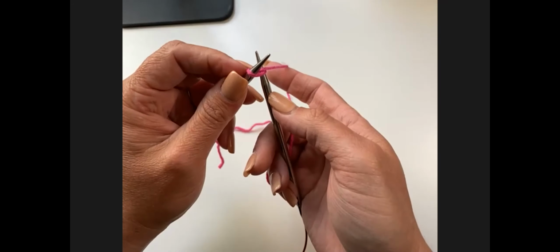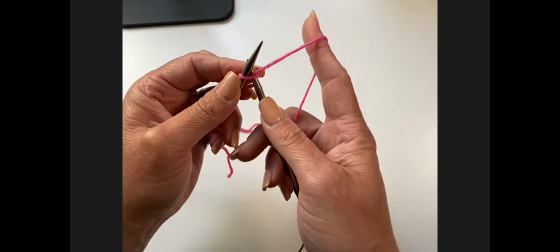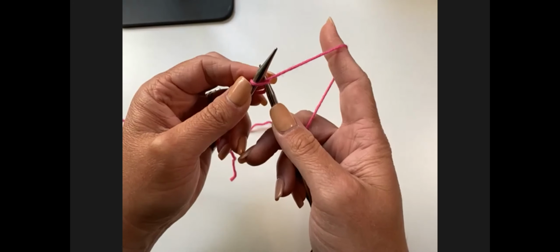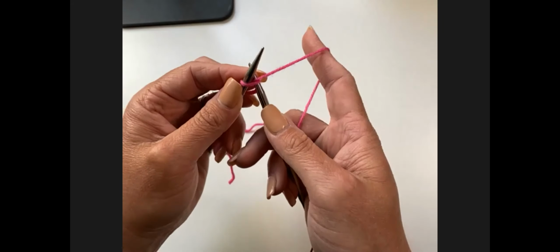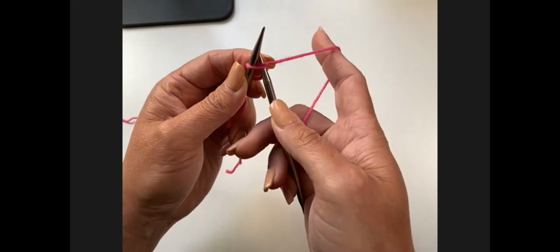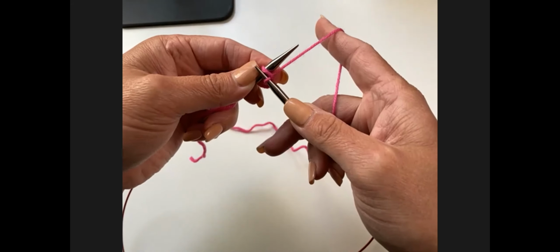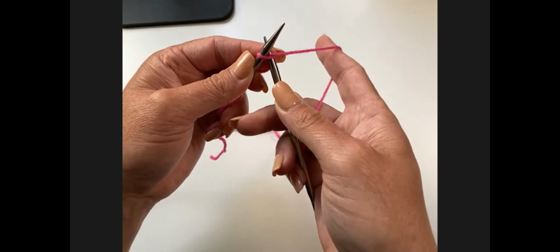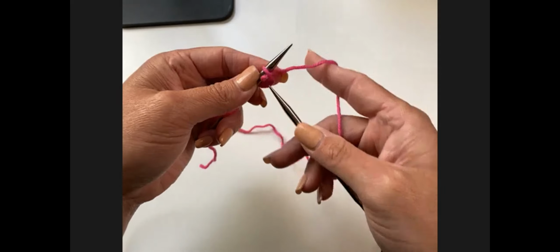I'm grasping my right hand needle now. I'm back over here. I have my left hand needle and I'm keeping tension on this yarn. Don't forget to give yourself some grace, you guys. This is a little bit tricky. All I want to do now is my right hand needle, I'm going to just scoop it through that loop. You see that? I'm just going to scoop it through. I'm going to do that all again.